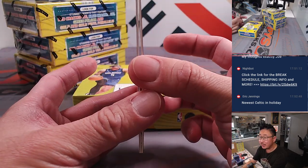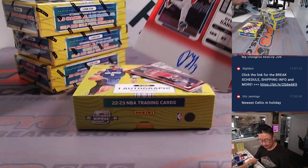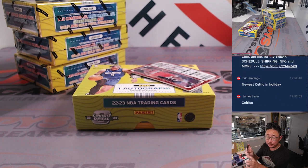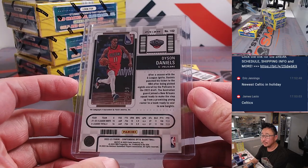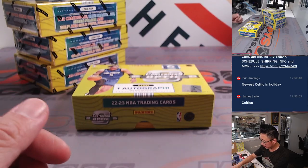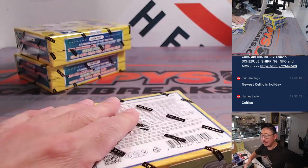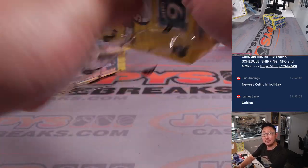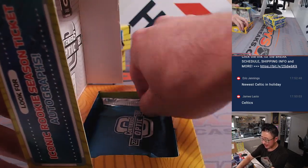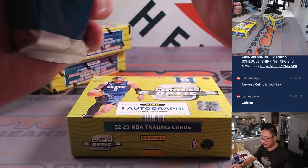All right. Behind Bradley Beal is Dyson Daniels. That's for the Pels. That's going to be for Omar. And Bradley Beal not numbered. Kind of makes the East kind of crazy. Drew Holiday, I feel like that's a great fit for the Celtics. And I thought Damian Lillard was a great fit for the Milwaukee Bucks. It's going to be a fun season to watch.